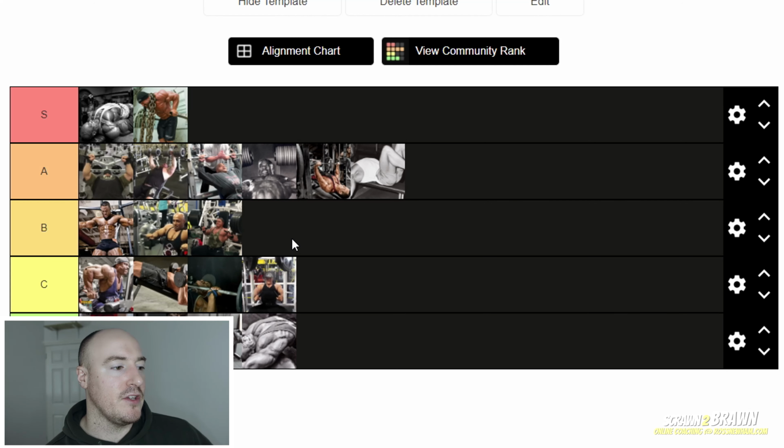Can't really get any kind of decent weight on it. It's also really hard to get that first rep up as well. You tend to have to kind of stand up in the machine and then slide down. So I don't think it's the best designed machine out there by any stretch of the imagination.